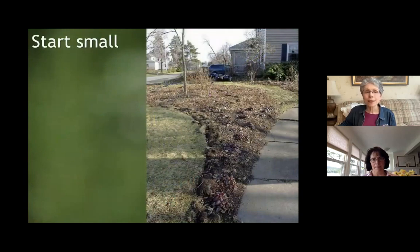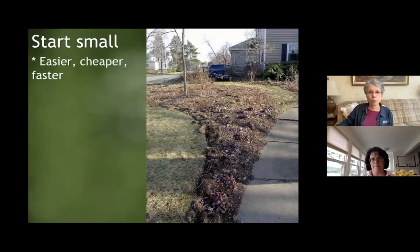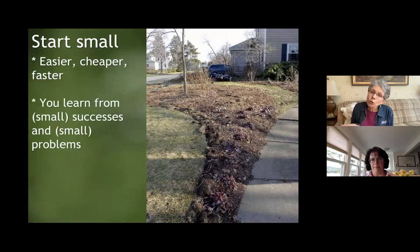Another tip is to start small. You don't have to do it all at once. Do it in phases. You might want to have an idea of what you want it ultimately to look like, but most people can't really do it all at once. And there's a lot of advantages. It's easier, it's cheaper, it's faster. You can learn from your small successes and small failures.